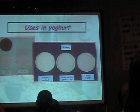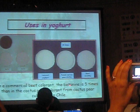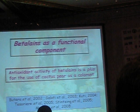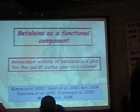We use it in yogurt, and we compare the commercial beet colorant, and the betanin is 5 times higher than in the colorant from cactus pear cultivated in Chile, and from the colorant made as a concentrate. Betalains are considered now a functional component. It has antioxidant activity, it's a plus for the use of cactus pear as colorant, and there are several papers published by Butera, Galati, Cuti, Tesoriere, and other authors in the world.